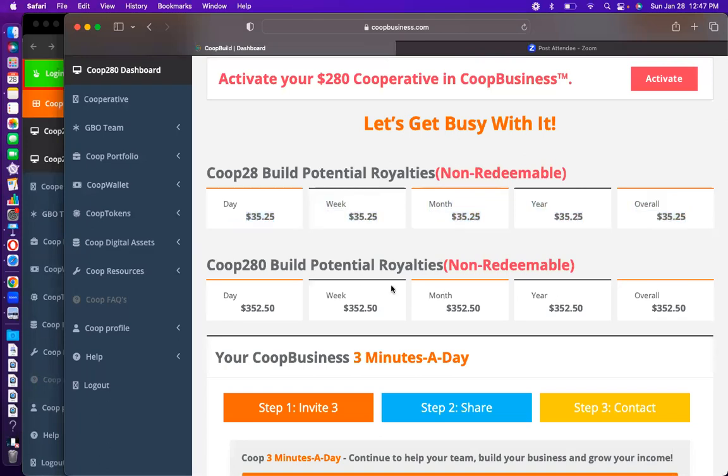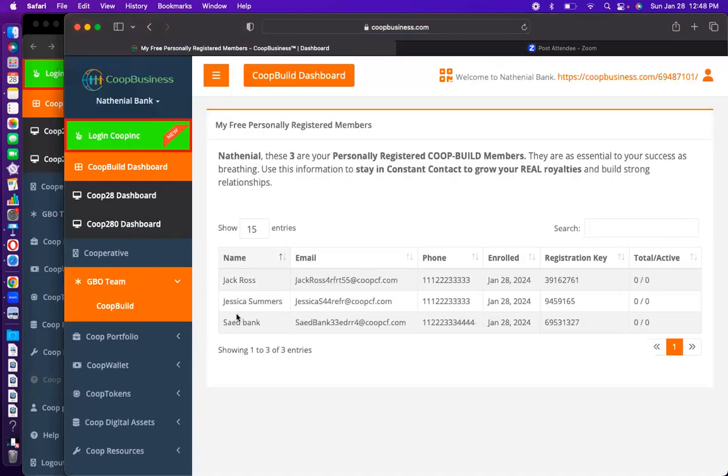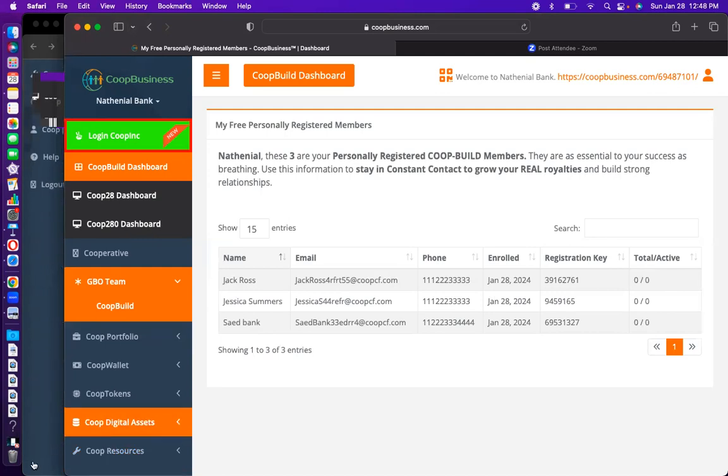Same thing is going to happen for Nathaniel as accounts open after Nathaniel, because his 3 are going to do the same thing. So when Jack, Jessica, and Saeed are doing the same thing that they're only doing one time, they're going to instantly receive. More money comes to Nathaniel, more money comes to George, more money to Tariq, more money to me, more money to whoever invited me, et cetera, every time.